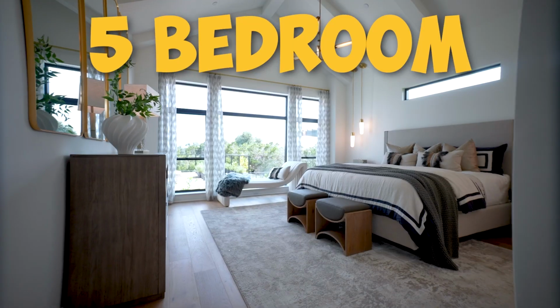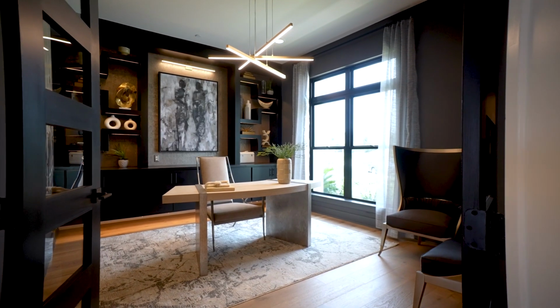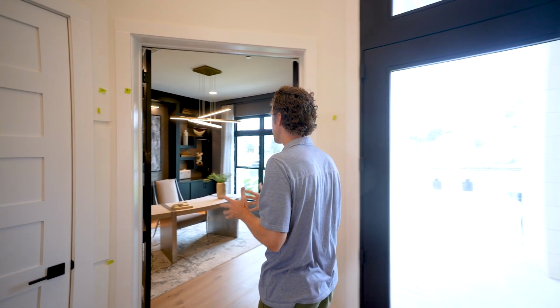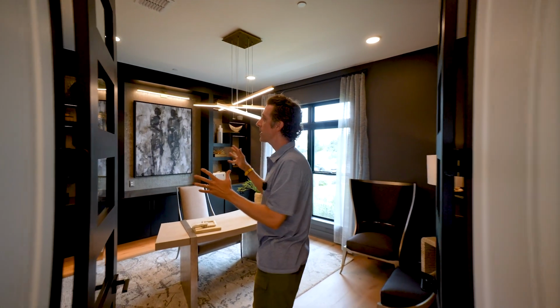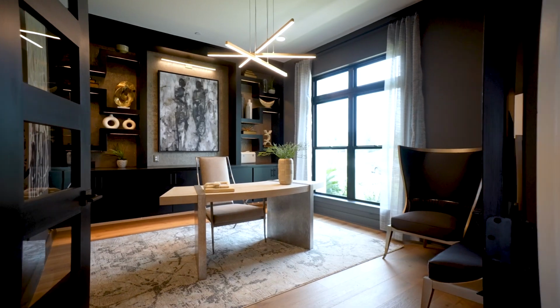So, like I mentioned, this is a 5-bedroom, 5.5-bath home, but it's also got a study, a media room, a game room, 3 decks, and we're gonna get to all that stuff. But first things first, you walk in the front door, you hang a right, and you go straight into this study area. So these nice double doors bring in some light from the rest of the house.